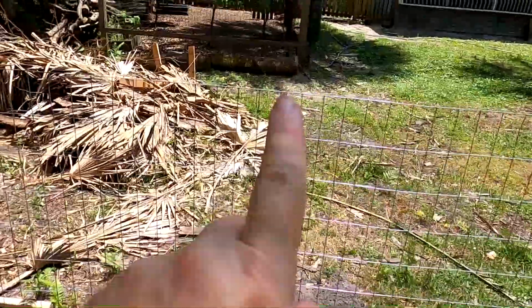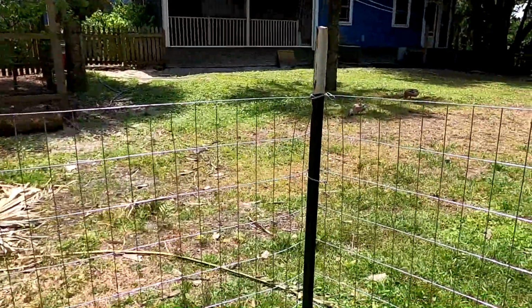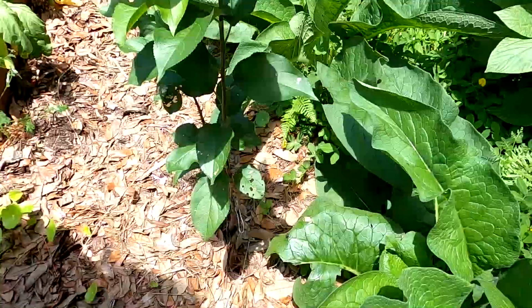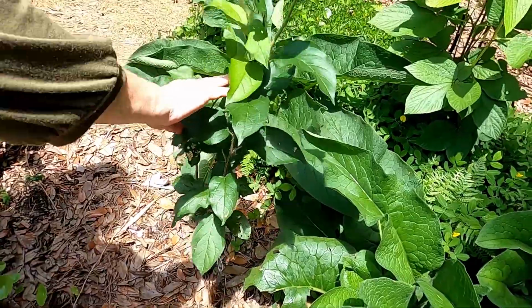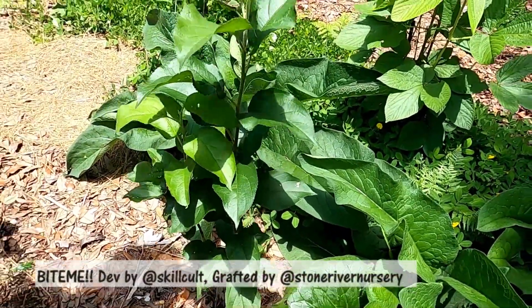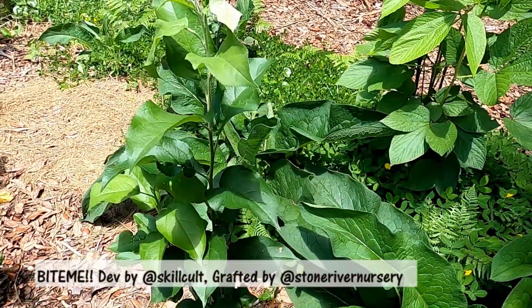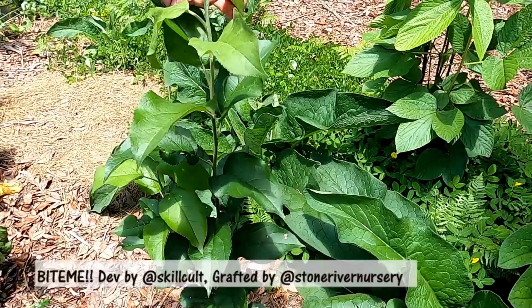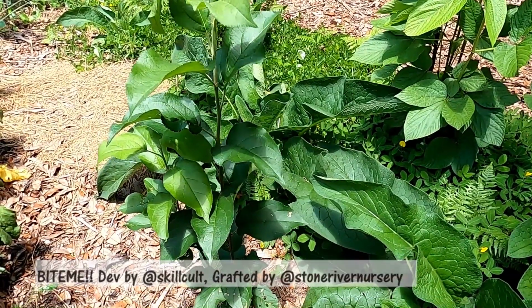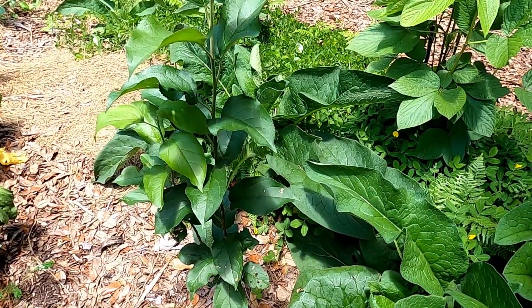Oh, you got a duck over there in your orchard. Yes. Oh, look, all the other ducks out here. This is another one by Skill Cult, and it is the Bite Me apple. Bite Me. Okay, so I have a Bite Me too, thanks to you, and Stone River Nursery is the one who put all these together on their different rootstocks.